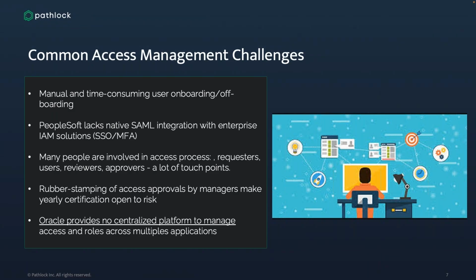Many people are involved in the access process: the requesters, the users, the reviewers, the approvers, a lot of touch points. How do we make sure that the requester is not also the approver, which happens in some of these organizations? A manager requests the access for the person, and then that goes to an approver who would then approve it. You need the correct workflow to follow through: the request was made, the request gets approved, and then the access gets granted, and those are done by different people. That's one of the areas where organizations can get dinged from an audit standpoint, by not having the correct separation.